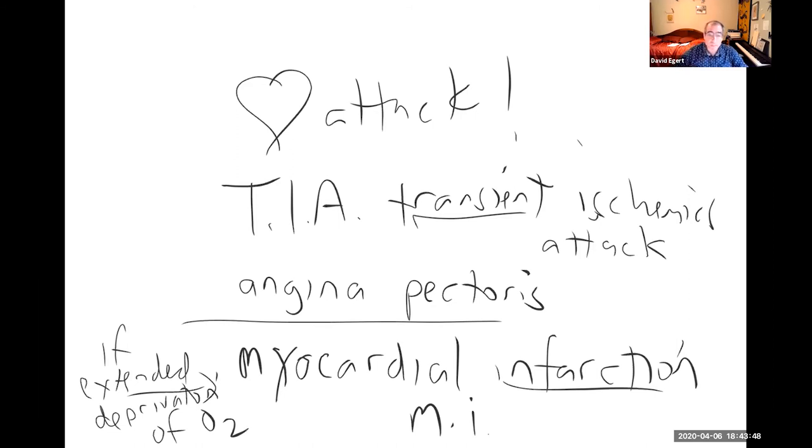Right, so that's the basic idea. Heart attack is when you are not getting enough blood to supply your heart muscle. If it continues long enough, you're going to start actually losing heart muscle. Myocardium is just the heart muscle. We're going to talk about the myocardium in more detail as we go on.